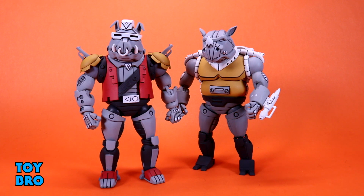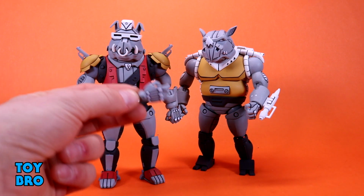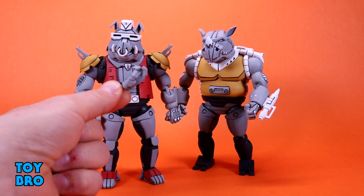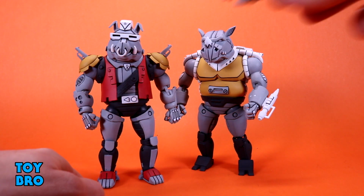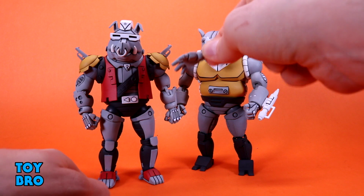So we've got some hands to start with. They have fists on them in the box, so each of them get a set of fists. And then each of them get a set of gripping hands, which are also trigger finger hands. So you've got these, so that's another 4 hands. And then each of them get a set of relaxed hands, which is another 4 hands.